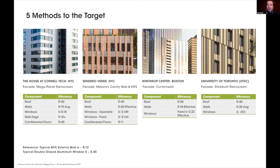Yeah, thanks, Ryan. I'm Louis Kale, Handel Architects. I've been working with Ryan for many years now on many of these projects. So the facade is obviously a critical part of any passive house. So we're going to talk a little bit about some of the challenges we met here. What we like about looking at all these projects together is you can see that there are 5 different facades for 4 different buildings. So a lot of different ways to get to the goal.